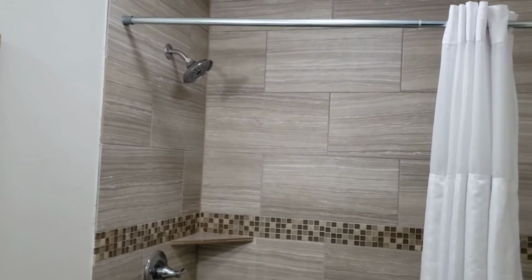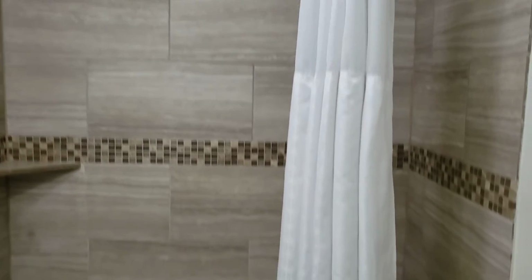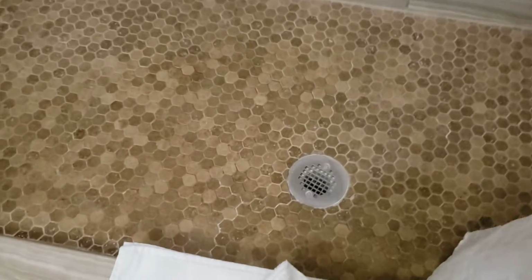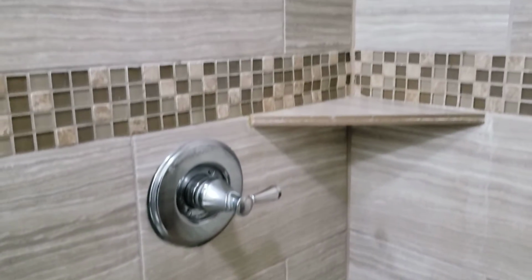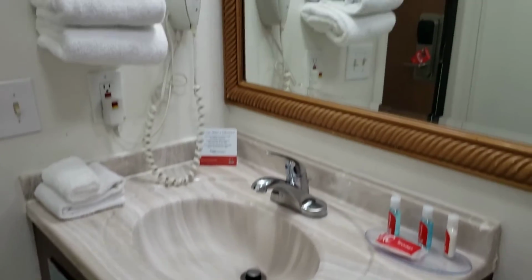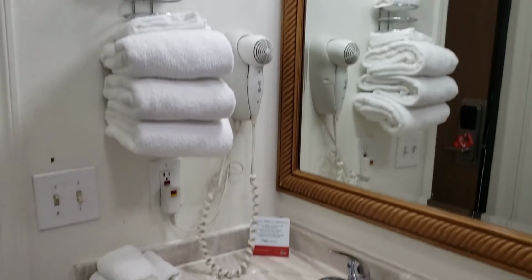Nice tile shower, newly remodeled. Looks pretty clean. And that's the bathroom.